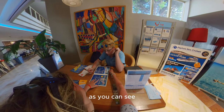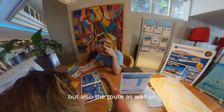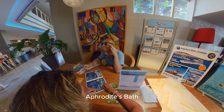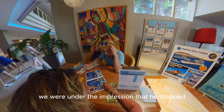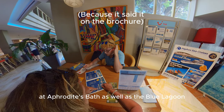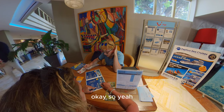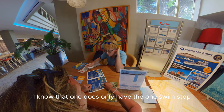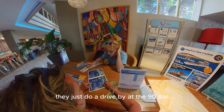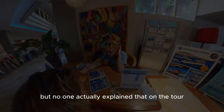Because this one, as you can see, is a lot more modern. But also the route as well. So the route here, Lachi Harbour, Aphrodite's Bar, Blue Lagoon, and Lachi Harbour. We were under the impression that it was docked at Aphrodite's Bar as well as the Blue Lagoon. Right. And it didn't. Okay, so yeah, I know that one does only have the one swim stop at Blue Lagoon. They just do a drive-by at the dive bar. Which is fine if we understand that, but no one actually explained that on the tour.